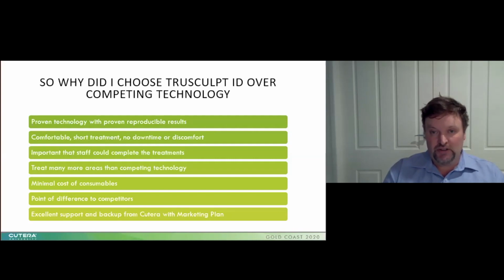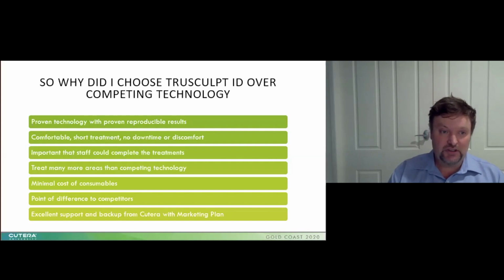With cryolipolysis, if you can't pinch enough fat, if you can't pinch enough skin, you can't do that area. Whereas with radio frequency, it helps with blending, so you can do outer thighs, inner thighs, around the knees, pretty much any area where you've got a bit of fat and you want a bit of shaping. It also has minimal cost of consumables, which was important compared to cryolipolysis.